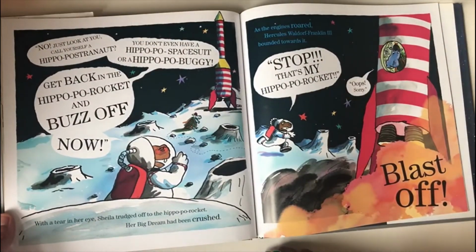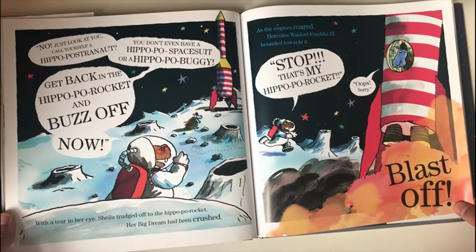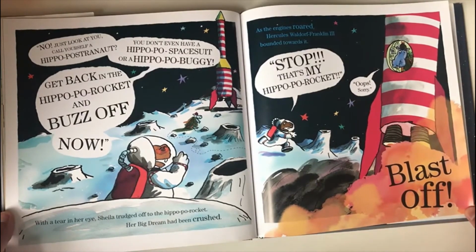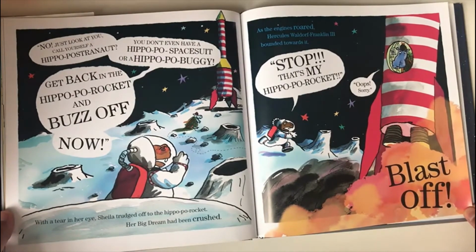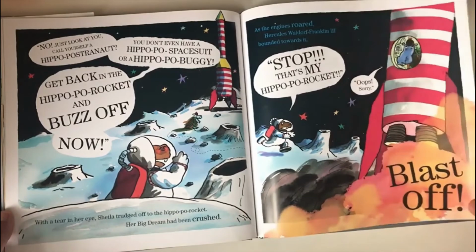No! Just look at you. Call yourself a hippopostronaut. You don't even have a hippo spacesuit or a hippo buggy. Get back in your hippo rocket and buzz off now. With a tear in her eye, Sheila trudged off to the hippo rocket. Her big dream had been crushed. As the engines roared, Hercules Waldorf Franklin III bounded towards it. Stop! That's my hippo rocket. Oh, oops, sorry. Blast off!